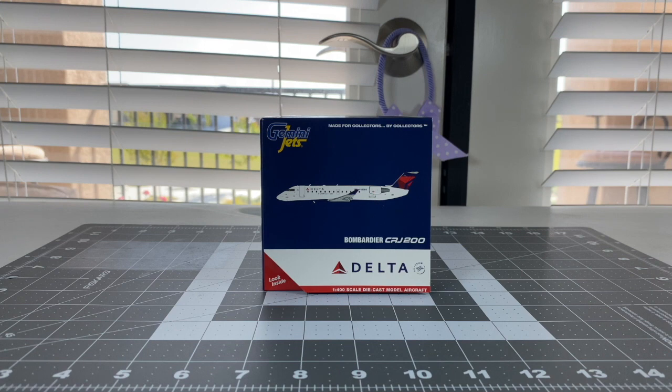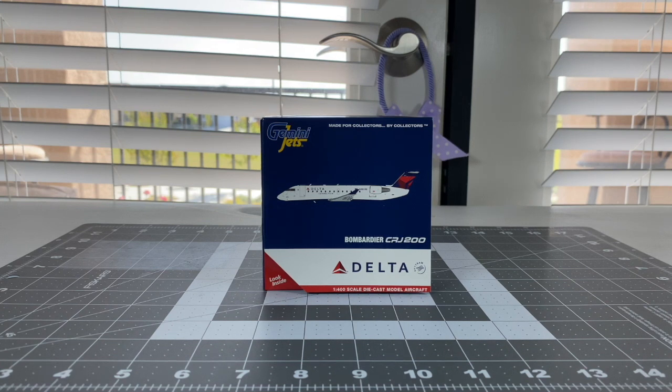And into the February 2022 releases we go. We'll start off with this Delta Connection Bombardier. I keep saying Bombardier, but it's actually pronounced Bombardier. This is the Bombardier CRJ-200 from Delta Connection. I do want to have this in my collection, but apparently these CRJ200s are going to be retiring by next year, and I have never seen a CRJ200. I do want to add this model to my collection since it's a Delta model, and I like collecting Delta models since I commonly fly with Delta.